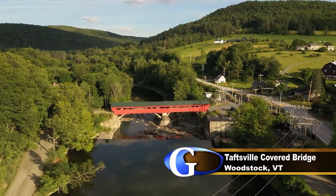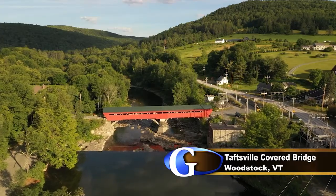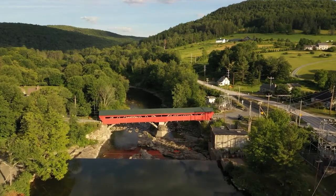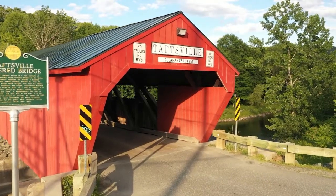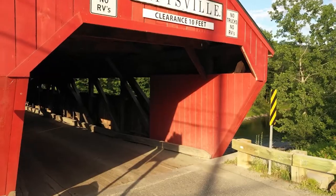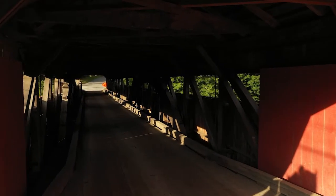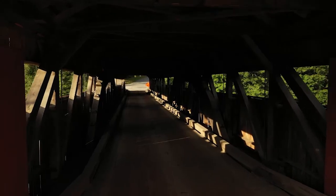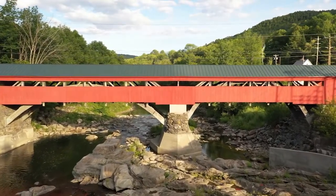The state of Vermont boasts over 100 covered bridges and is home to the most covered bridges per capita in the United States. Our crew stopped at the Taffsville Covered Bridge in Woodstock, Vermont. This timber-framed bridge crosses the Ottauquechee River, and it was designed by Solomon Emmons III and opened in 1836. The bridge exhibits no influence of patented bridge design.